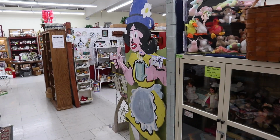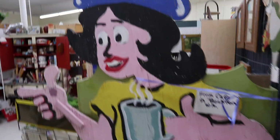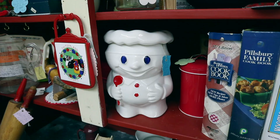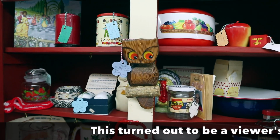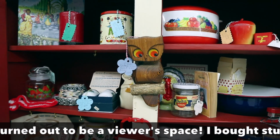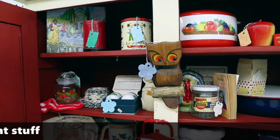This very garish waitress painted on plywood by somebody came from a cafe in Rockford, Washington. She's fun. The McCoy Bobby Baker is a popular cookie jar. That one's priced at $45. Here we have one of these 70s owls with the felt eyes for $14. It's so funny to me that those are collectible now, but I remember them growing up.